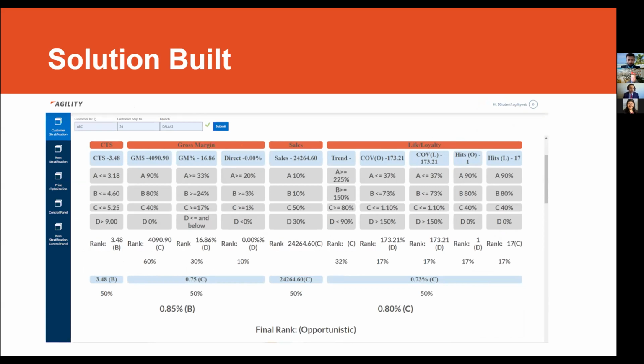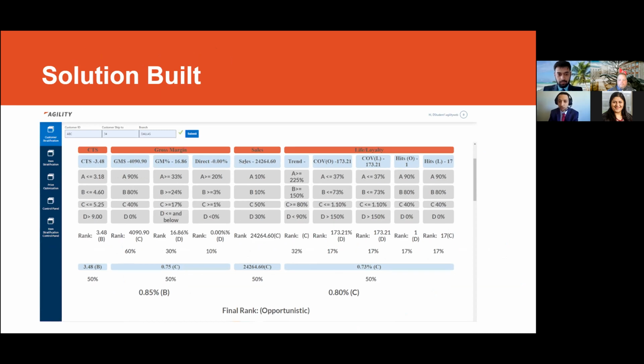So the user will enter three parameters, and this will hit the API, and then the API will hit the database and get all the values needed, and compute them using the formulas that are tuned using the control panel variables. And then the frontend can finally consume these variables and present them, and as you can see, we get a final rank of opportunistic, for example, for the customer specification page.